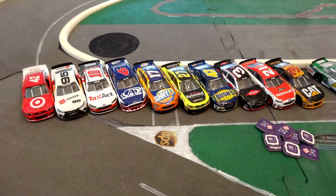A couple of driver changes. Matt DiBenedetto now driving the 95 car for Levine Family Racing. And in the 42 car, Regan Smith, the super sub, will take over for Kyle Larson. Larson has been reinstated by NASCAR after his indefinite suspension and will also be rejoining the Goodyear Cup Series in the future, likely at Sonoma Raceway.